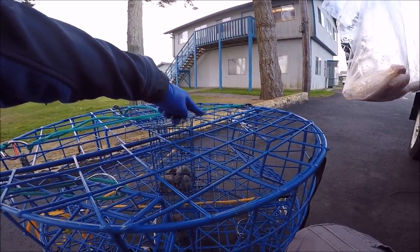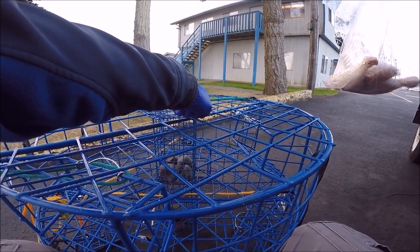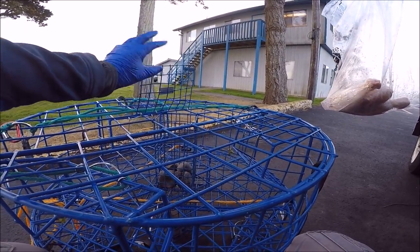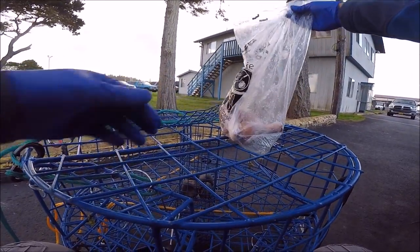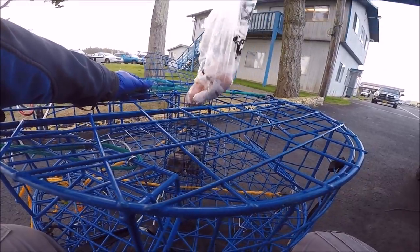And as you can see, a seal got inside my bait box the other day because I was using fish, and he bent my door, okay? And all my bait got out because he stole it. So I'm gonna use chicken this time because they tend to leave the chicken alone. I got some drumsticks right here.